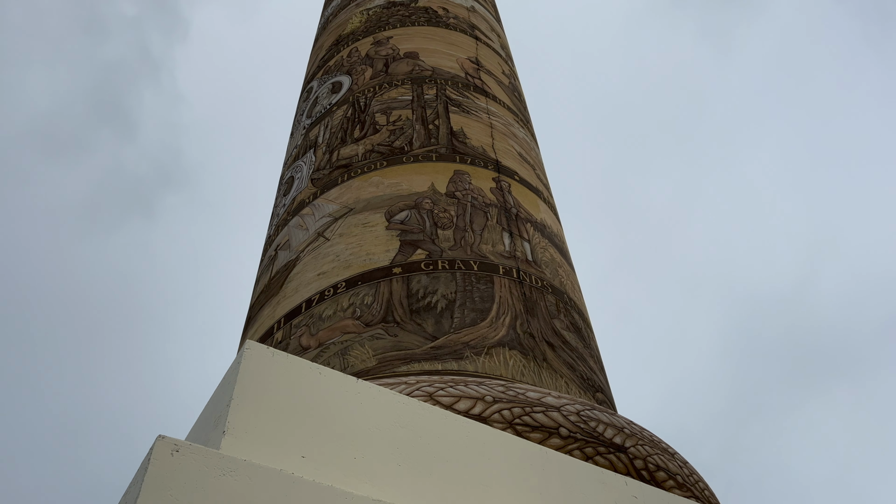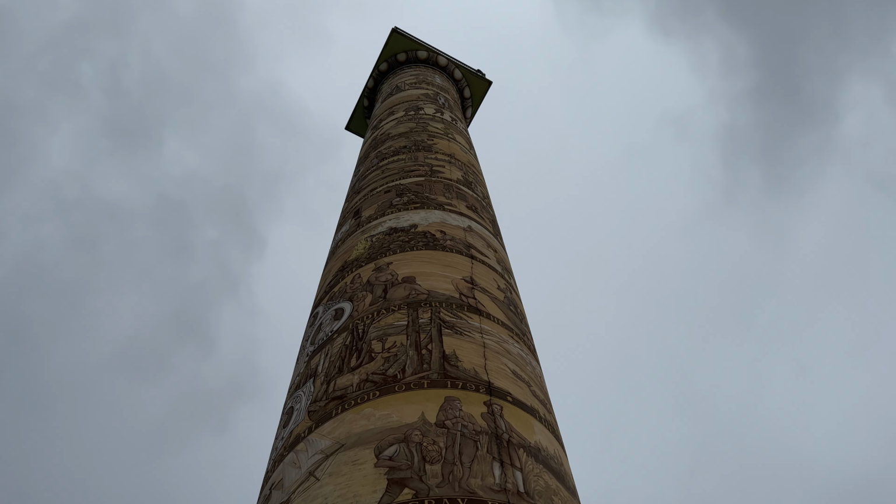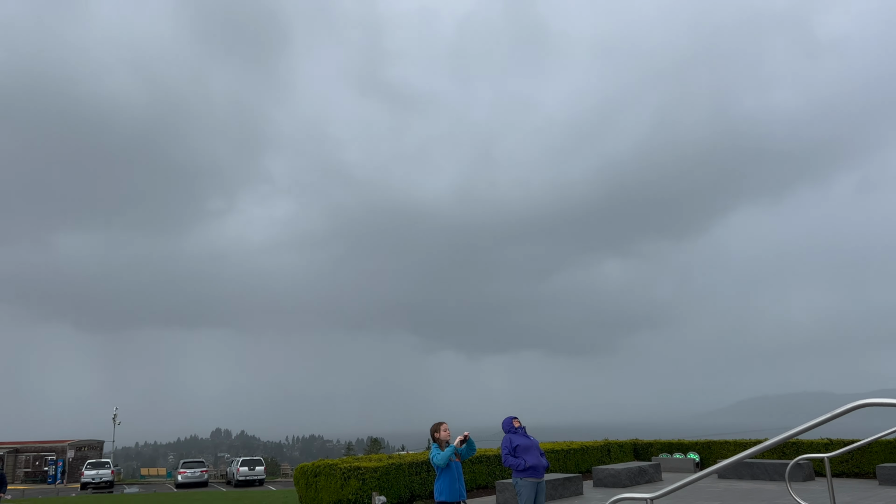Dogs are not allowed in the tower, but they can walk around at the park. We left the dogs in the car, and we're about to get them out to go to the bathroom, but you can see our weather is deteriorating. The artwork on the column was done by Attilio Pasterla, I'm not sure if that's the right pronunciation, and depicts Native Americans, Lewis and Clark, the white settlers of the area, the founding of Astoria, and the coming of the railroad.